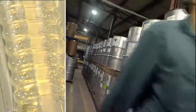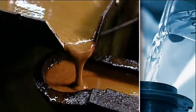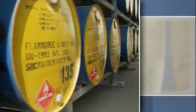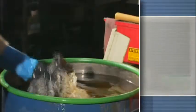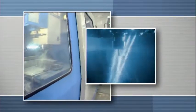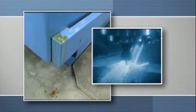Look around. Liquids are everywhere. They have a definite volume, but no form. They're fluid. They flow. Some are harmless. Others are corrosive, reactive, flammable, or toxic. They are lubricants and fuels, paints and coatings, hardeners, degreasers, neutralizers, and acids. Wherever you have liquids, you have the possibility of spills, leaks, or releases.